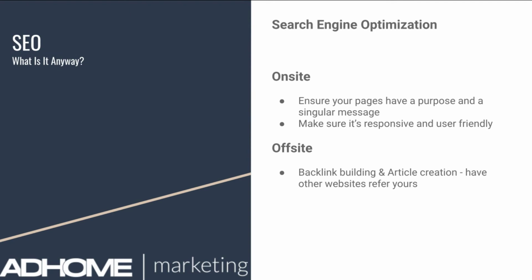And then, of course, offsite, we hear about backlinks and we hear about article creation. This is really like going to a home improvement site. They have a blog post, and now you're asking them to reference a link back to your site or back to one of your blog posts. So what happens is Google reads your website, and then it reads all the other websites online, and it says, hey, this website's about plumbing in Cleveland, but all of these sites are also voting that this is a really good source. Google's saying to itself, I'm going to place this website higher on a Google page because more users are going to be happy that I've served them this website.